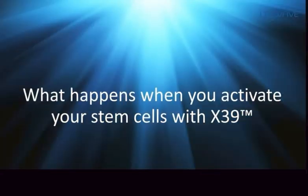As I said, we're going to talk about this term activate because it really means two different things. First, when we activate stem cells, we increase their rate of proliferation, meaning when someone has an injury, you need to get stem cells to that injury site to heal the injury. So when we activate the stem cells in the body with X39, the stem cells can get to the injury.